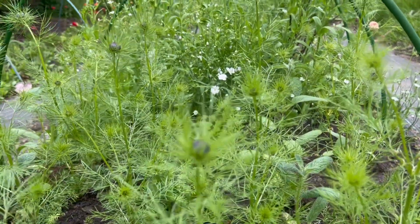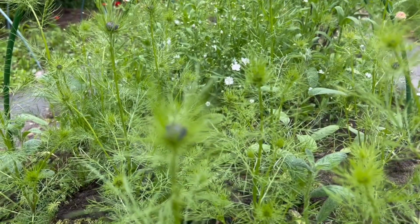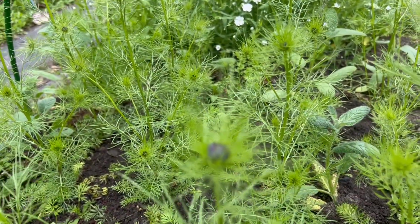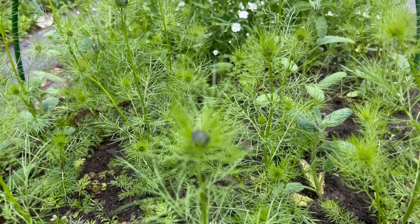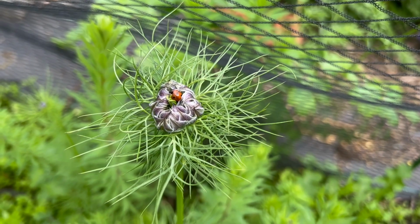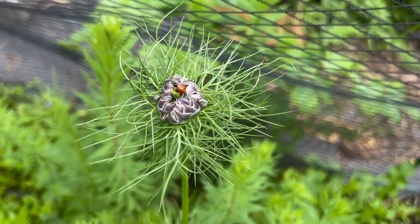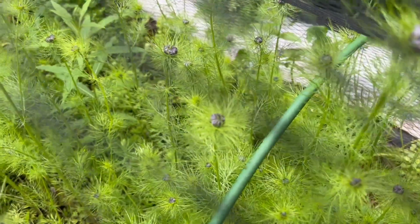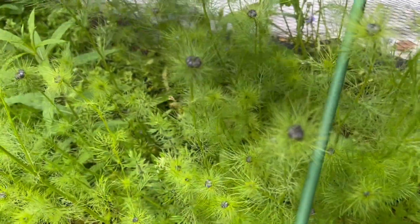Over here I have got my Nigella that I have overwintered and sown from seed in the autumn, and that's going to flower within the next 2 weeks. We've got lots of buds coming on that there. Here you can maybe just spot that there's a ladybird hiding in the middle of that Nigella flower that's about to open. Lots and lots of buds coming on these.